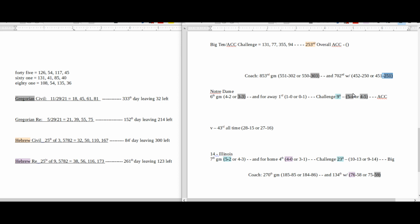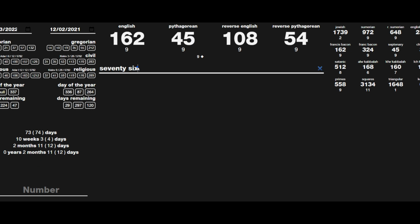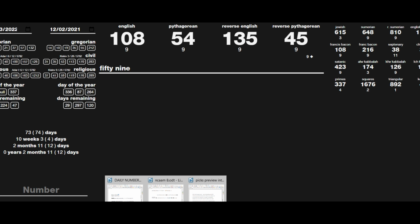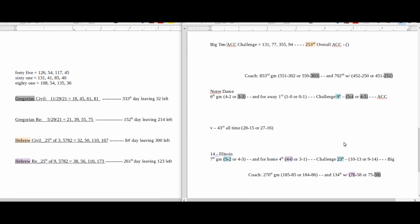Some numbers that would be for Notre Dame: we go to the 45 date numerology on the Gregorian. 45 sums to 54 and 45. And the number 59 sums to 54 and 45. And Illinois' coach can get his 59th loss as a coach for Illinois, as Notre Dame becomes 5-4 for a record in the Big Ten ACC Challenge. Illinois is the 14th seed currently right now.